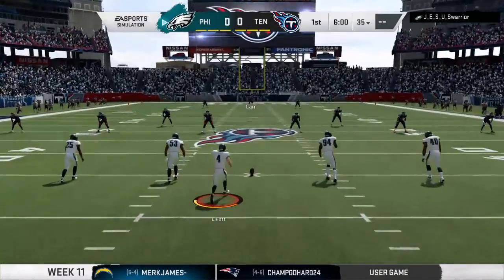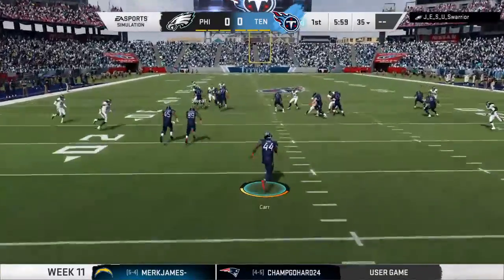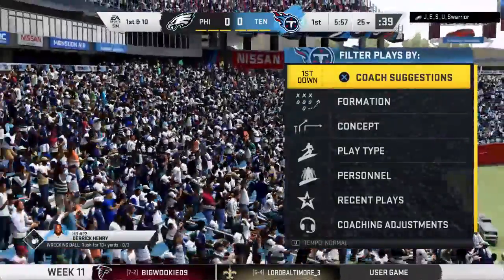These folks are fired up as their guys are ready to do battle between the Philadelphia Eagles and the Tennessee Titans. And not a bad return here. He gets it out to the 25-yard line.